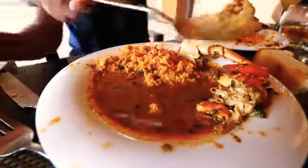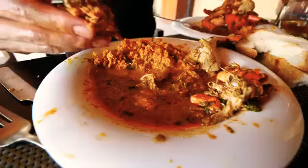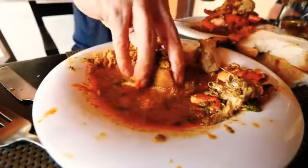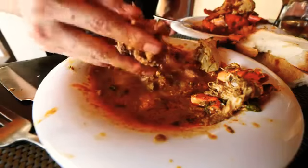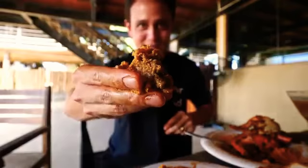And then load up some crab meat on top. Yes. One more, and then one more dunk in the sauce. Yes. There you go. Okay, there we go. Ultimate Sri Lankan crab curry pol sambal bite.